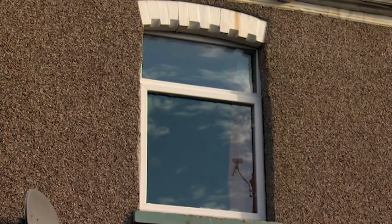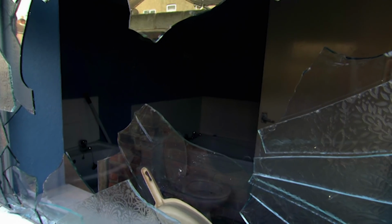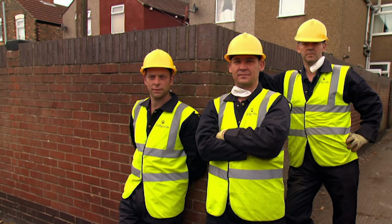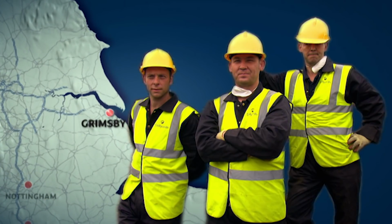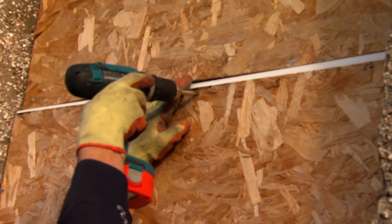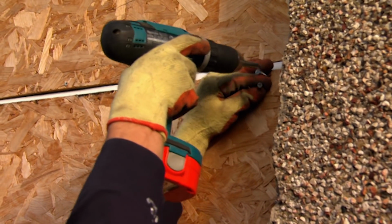In a Grimsby council property, a family has left and squatters have been in. Now it's up to our clean team, Shaun, Darren and Steve, to make the place fit for a new family. The first job is to do a risk assessment. We don't know what's in there, we don't know the state of the property. It's a case of just pull up and have a quick look, see what's in there.